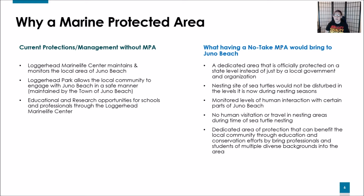What establishing a marine protected area would bring to Juno Beach would be what they have now, but more specifically a dedicated area that is officially protected on a state level instead of just by a local government and organization. The nesting site of the sea turtles would not be disturbed during the nesting seasons, which I believe are currently occurring now, as they started in May and last for a few months.